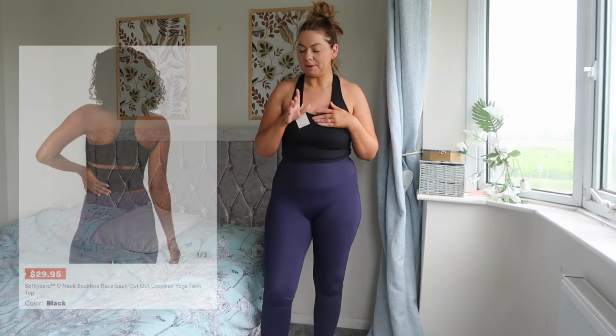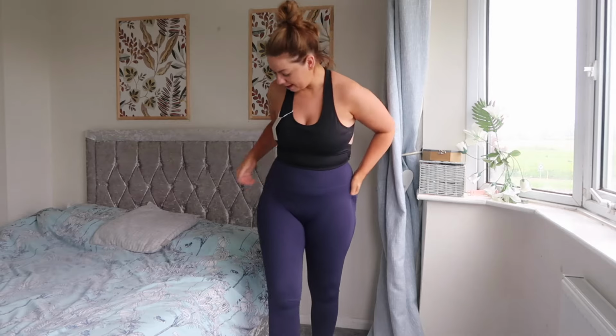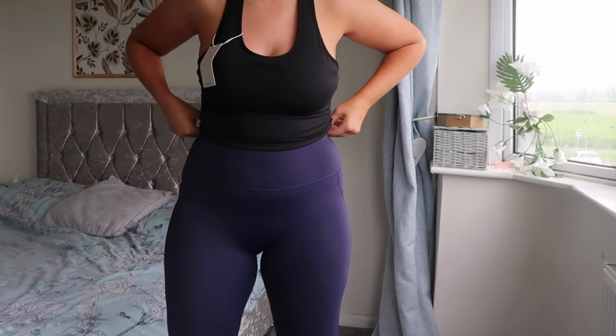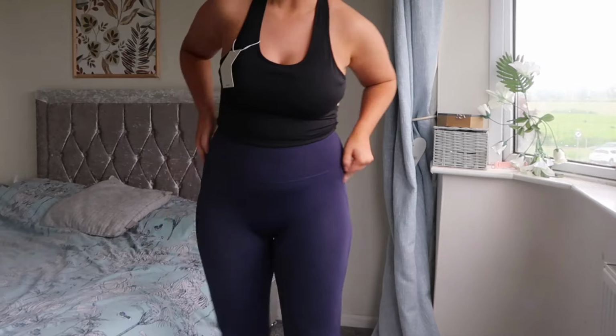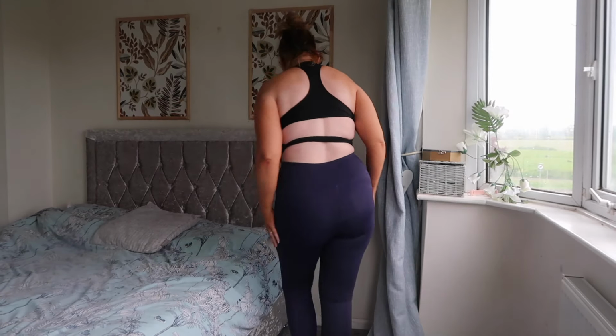But in the meantime, let's just judge them on how they fit and how they look. This top, I'll pop it on the screen. Okay, so leggings wise, these feel so much more comfortable than the other ones. Again, we've gone for a little bit of a different colour here, but I actually really like this colour. We have the pockets, the good old pockets just here. These could be a contender.